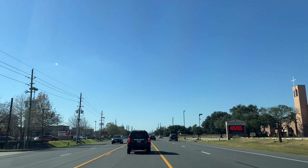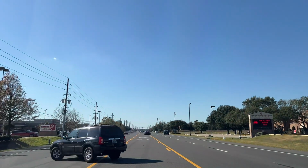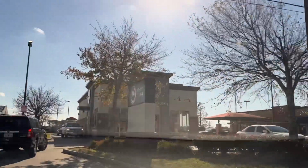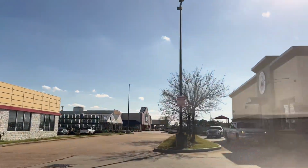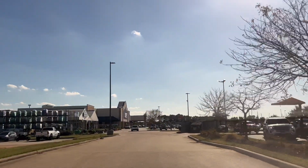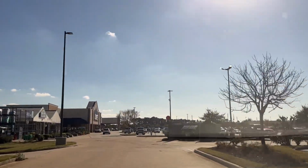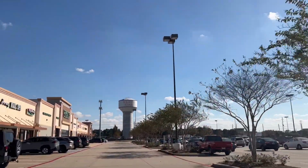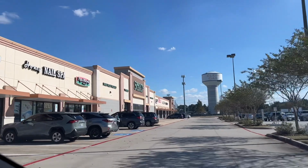So we're on 2920. The road up ahead is called Kirkendall. This is a pretty big and main intersection. There's a Panda Express, Chick-fil-A, McDonald's, and Starbucks right here, and then a Lowe's. So the Sprouts is over here.